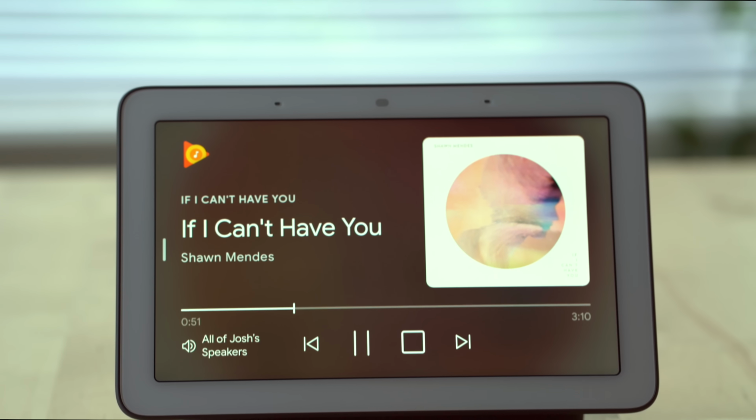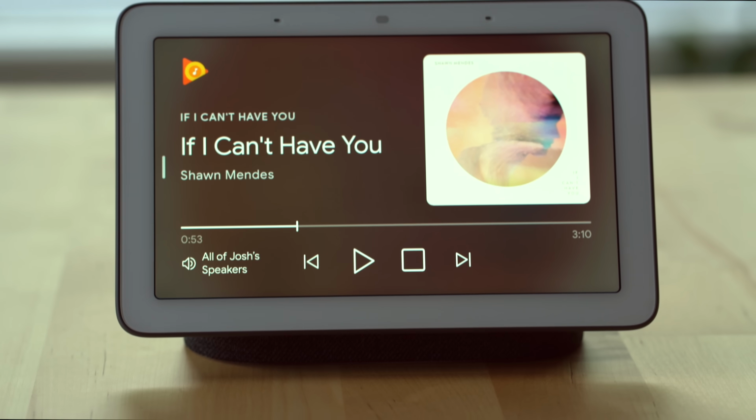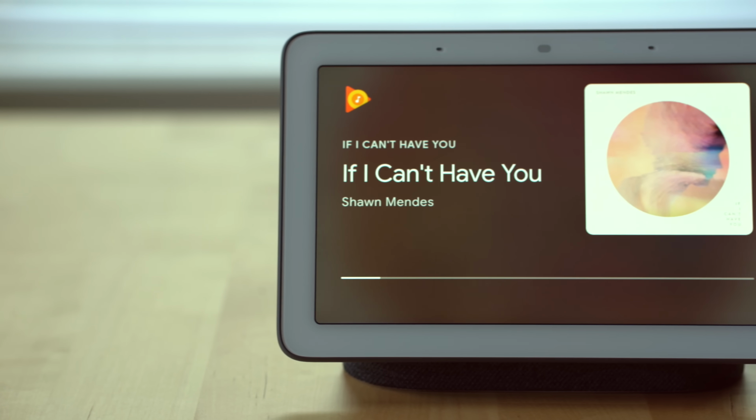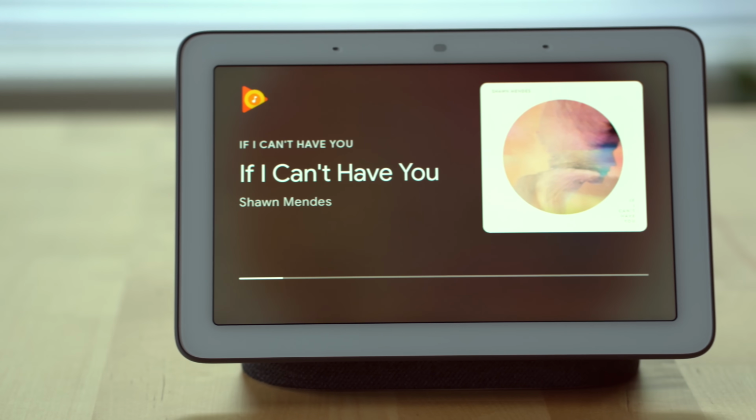Next up, let's talk about media playback. One of the major and most useful features of Google Home speakers is music and media playback. The Google Nest Hub sounds okay. It sounds similar to the Google Home, but with less bass.